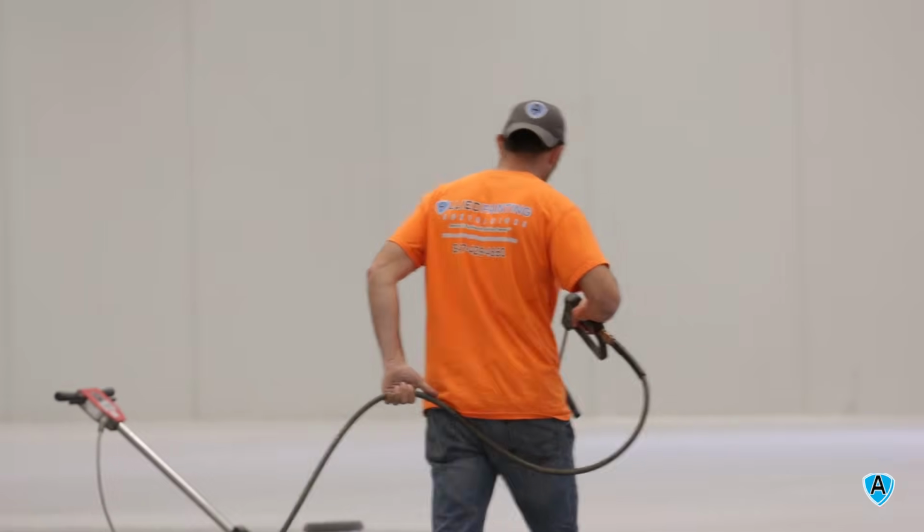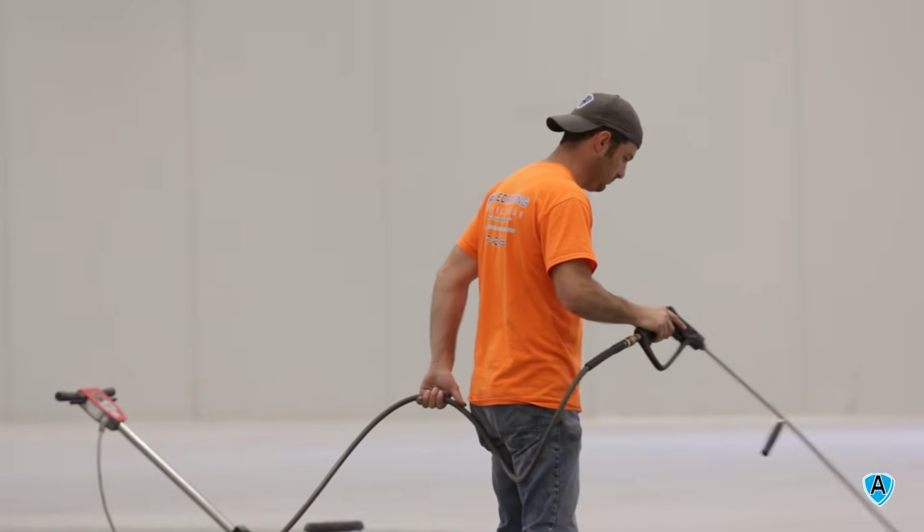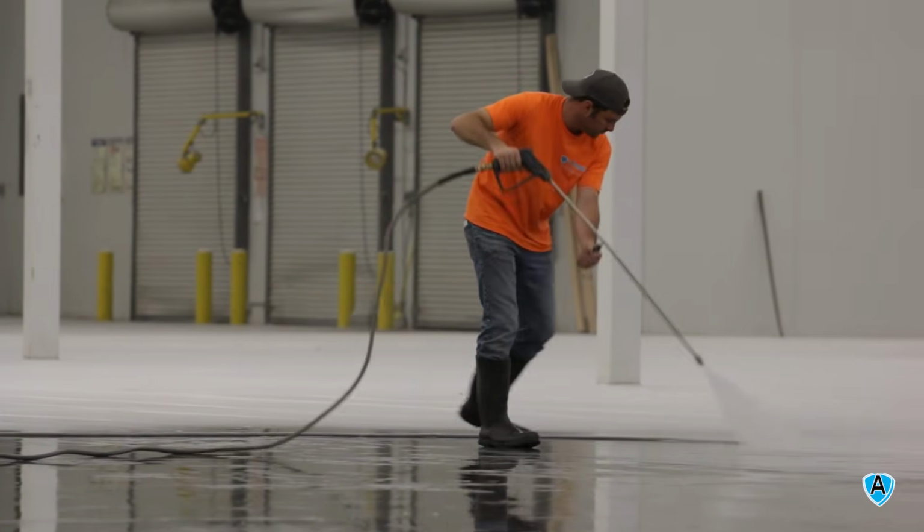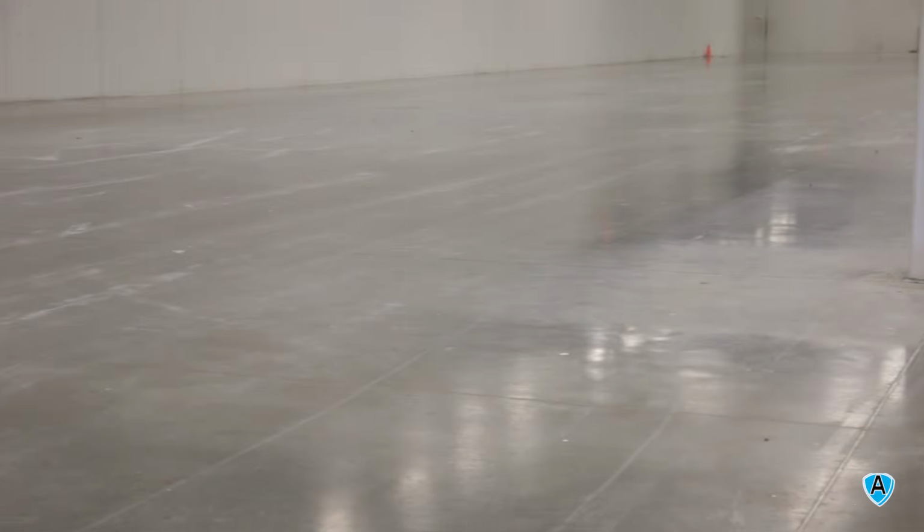So we had 4 men continuously spraying with a ground crew, keeping everything as clean as possible and keeping the buckets filled. We also brought in a ventilation system so that the building was safe during the production.